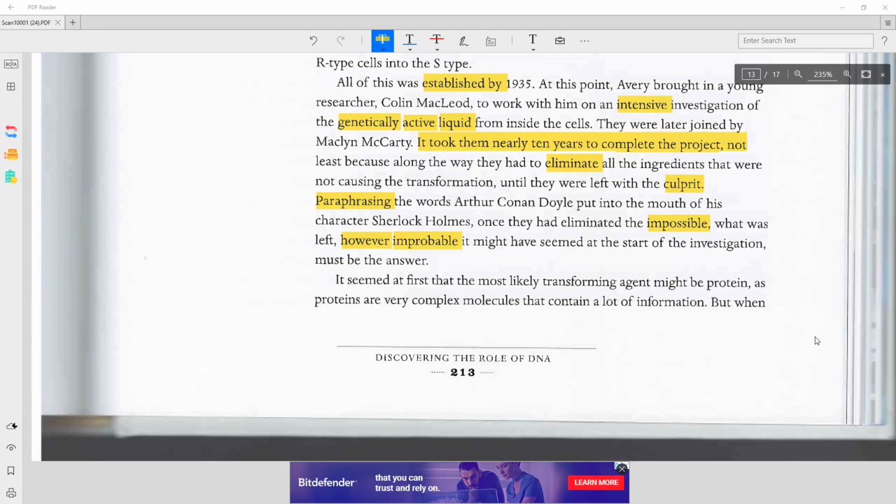At this point, Avery brought in a young researcher, Colin MacLeod, to work with him on an intensive investigation of the genetically active liquid from inside the cells. They were later joined by Maclyn McCarty. It took them nearly 10 years to complete the project, not least because along the way they had to eliminate all the ingredients that were not causing the transformation until they were left with the culprit.